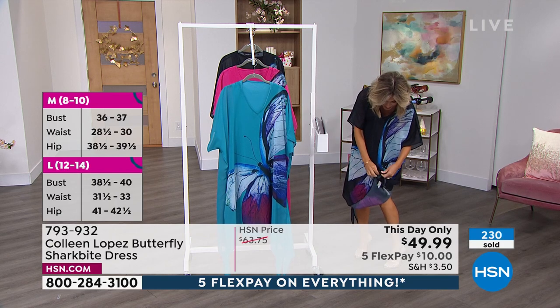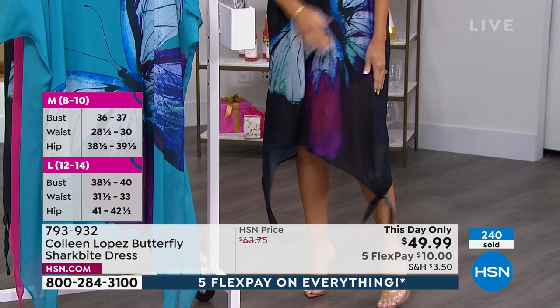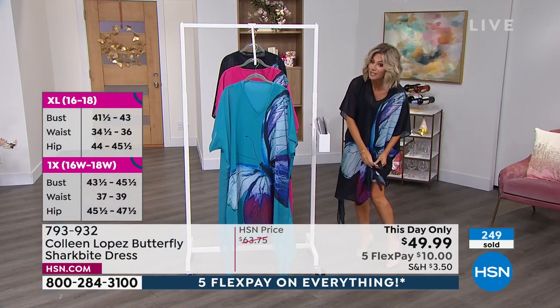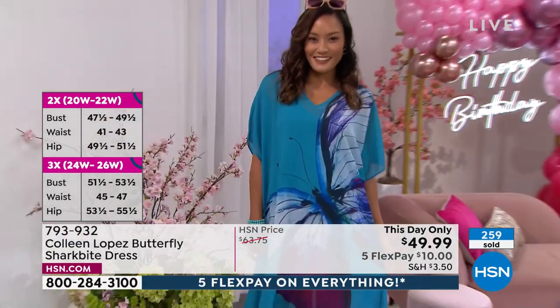You can tie the sides up and not have that. You can have more of a, see that? So you can tie it up, more of a straight hem if you want. It's up to you, but I will tell you, this is something very special. Like I said, you're just not walking in the mall and finding this, right, Randy? This is not one of those dresses.